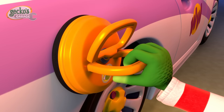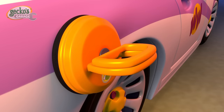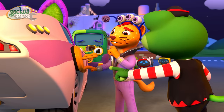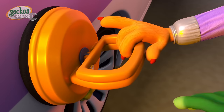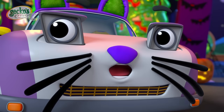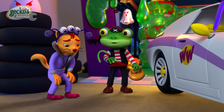First, we put the suction cup on the metal. Then we press the handle to make a strong seal around the dent. Now pull, Mr. Weasel, and the dent will pop back out. Oh, I can't. All that pulling was so tiring.